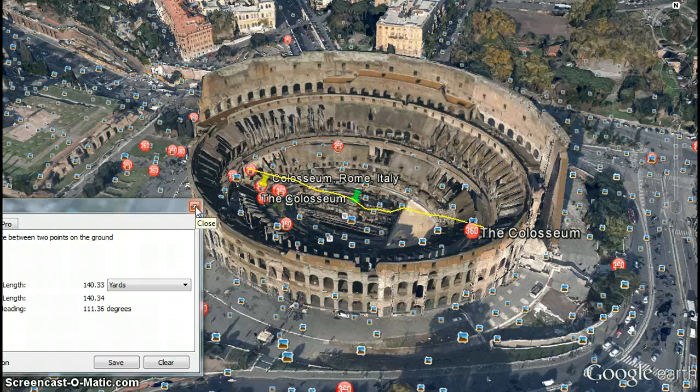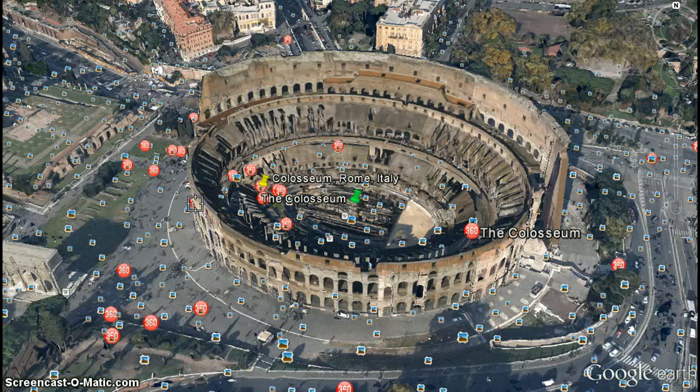My question to you is, what structure does this look like? Does this look familiar like any other structures that you know of? Food for thought.